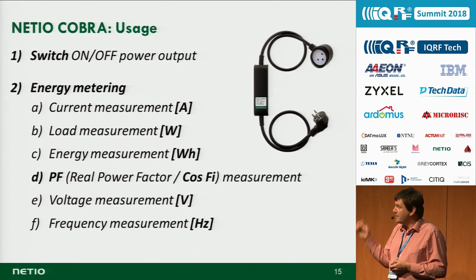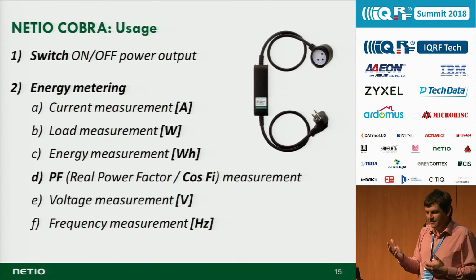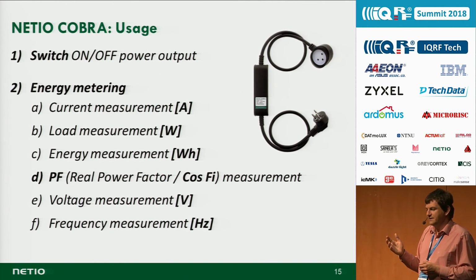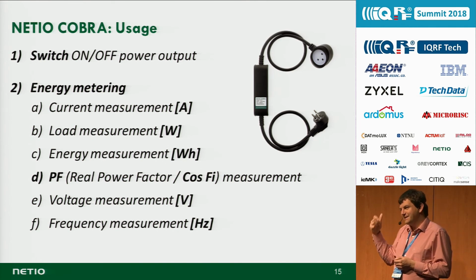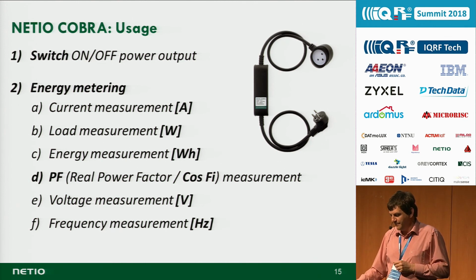And in the moment we need to measure more details about the energy, the power factor can be important, because it can tell you, for example, if you have a water pump, that the filter is full and has to be replaced. We have a customer which provides a system for aquariums. They have lights for aquariums, changing the light for the fish, and they are using the NETIO Cobra to identify the moment when the filter is full, exactly because of cosine phi. And there are more applications for energy metering around us. So these 2 basic functionalities are available. Yeah, power factor again.